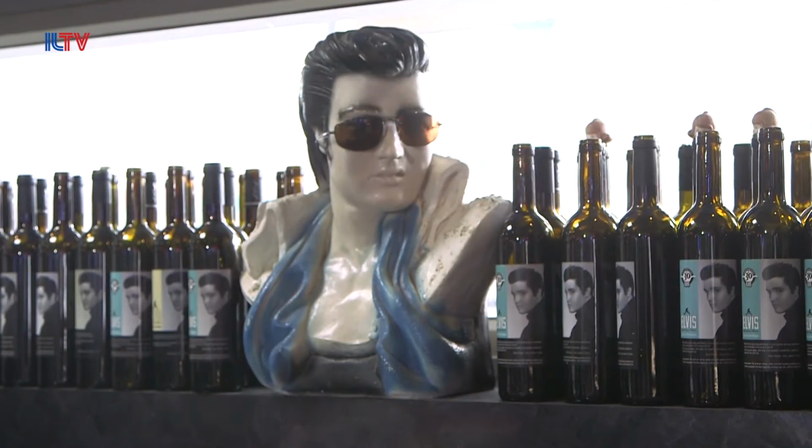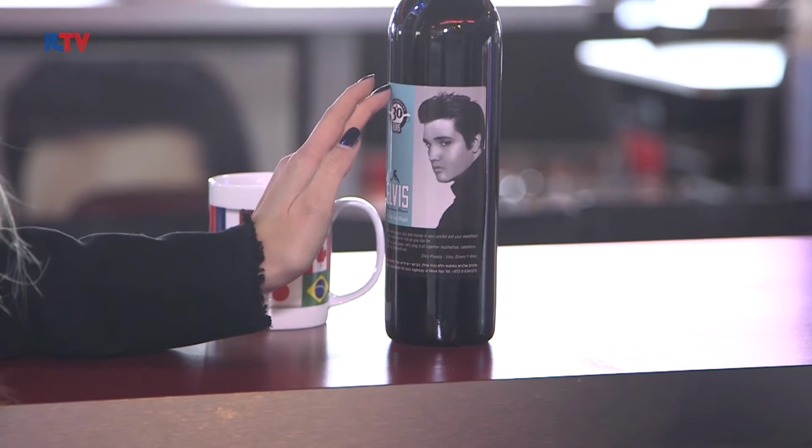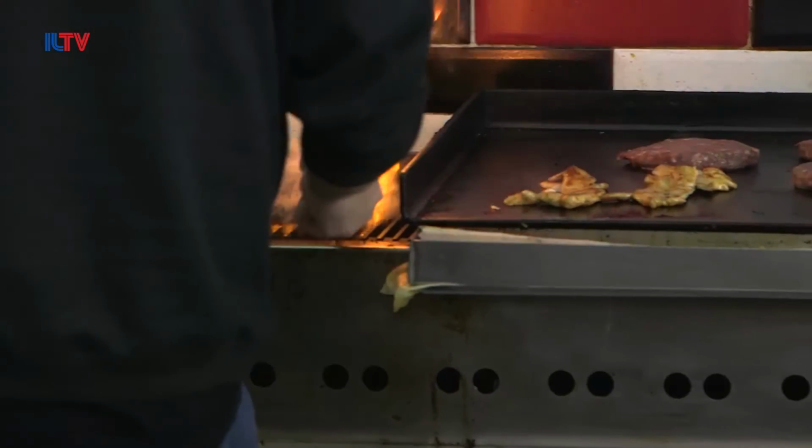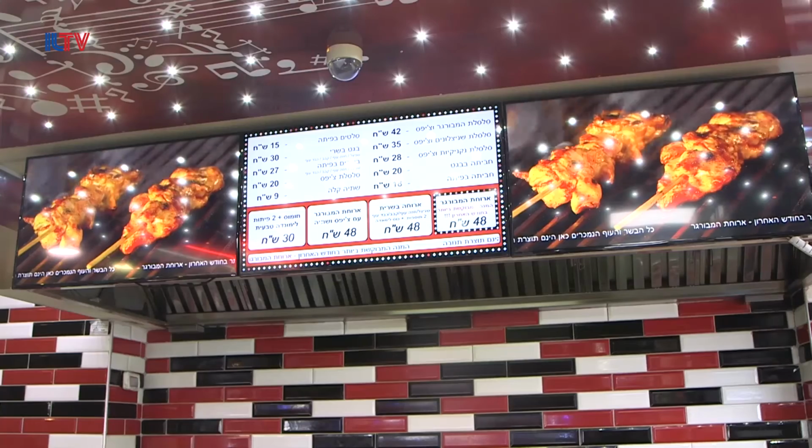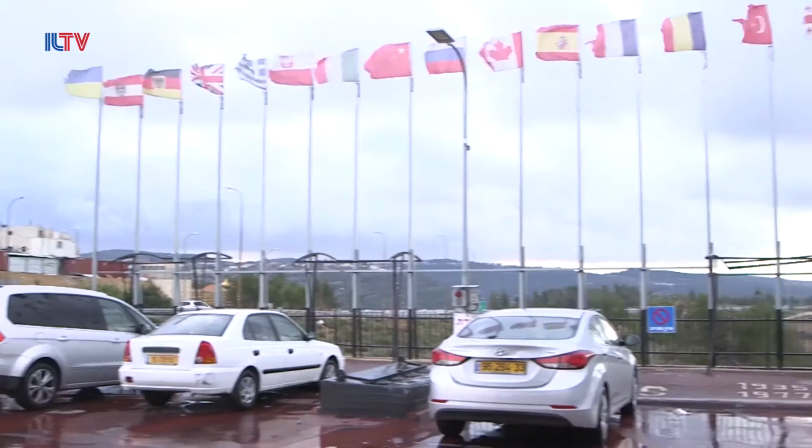So I noticed also you have these custom-made Elvis-themed wine bottles. Yes. Where do you produce this wine? It's a grape from our land here, and it's Cabernet Sauvignon. It's American style. We have a very big and good hamburger. People like it. Hamburger is the best. And we have also Israeli food, like hummus, like kebab, like steaks, everything. Do you think Elvis enjoyed some hummus? Well, Elvis liked different food. And I like a banana with some jam.